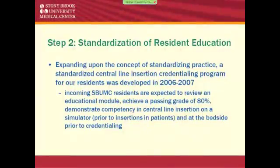So we did that for a number of years, and we saw our rates decrease, but they were not where we felt that they should be. So we really took a look at our resident education, and when we surveyed our different services, we found that each one of them really had their own credentialing criteria for credentialing new residents in the insertion of central line. So expanding on the standardization concept, we decided to create one standard protocol and credentialing program for our residents to make sure that they were all receiving the same information and they were all following through on the same steps for insertion of the central line.